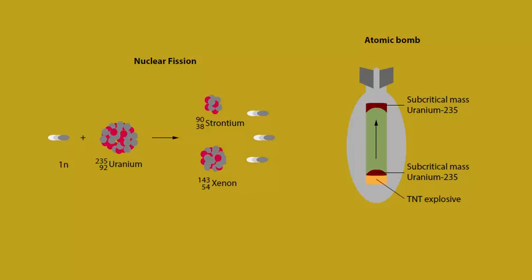Nuclear fission can be used as a source of energy, but before we started using nuclear fission to produce energy, we used it to develop the atomic bomb. What is an atomic bomb and how is it detonated? On the right side you can see a schematic diagram of an atomic bomb. The basic idea of an atomic bomb is the presence of fissionable material like uranium-235.